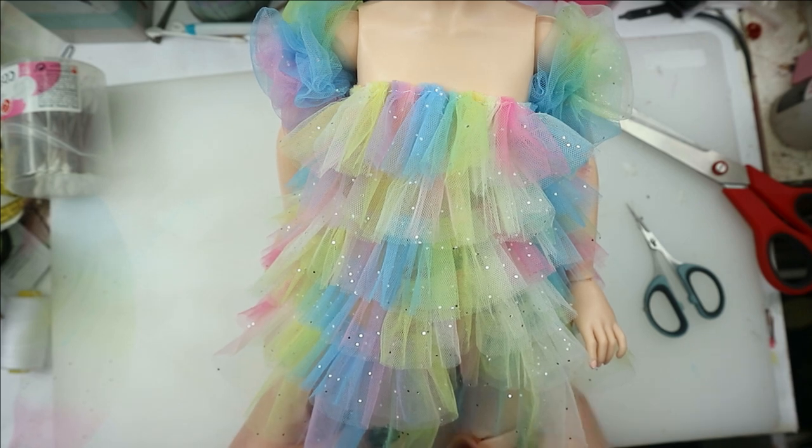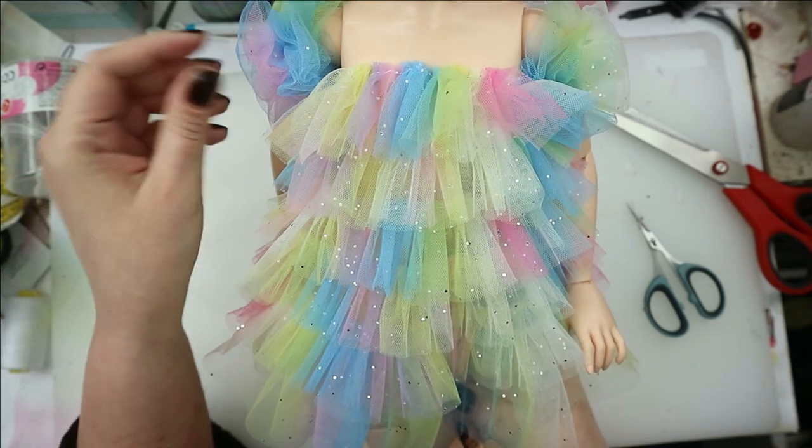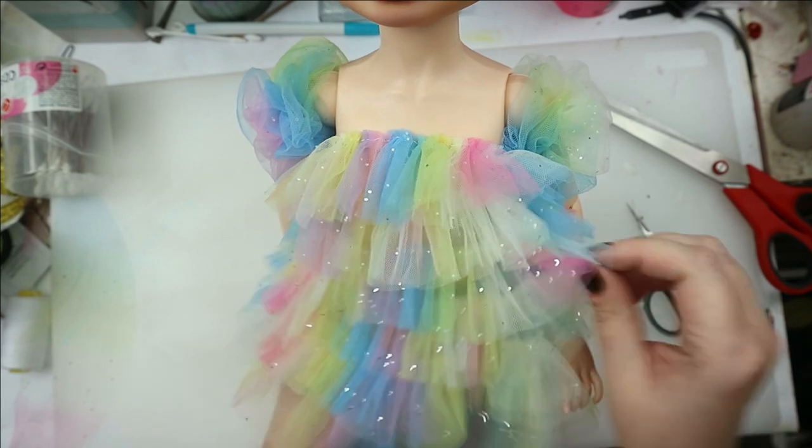And this is how it looks. Very, very, very cute. I still might add some decoration to the front of the dress later.